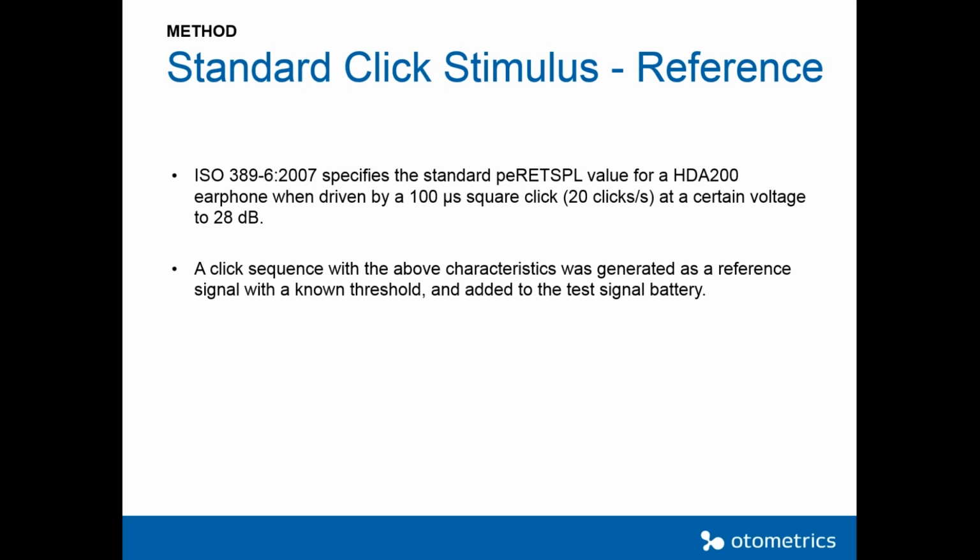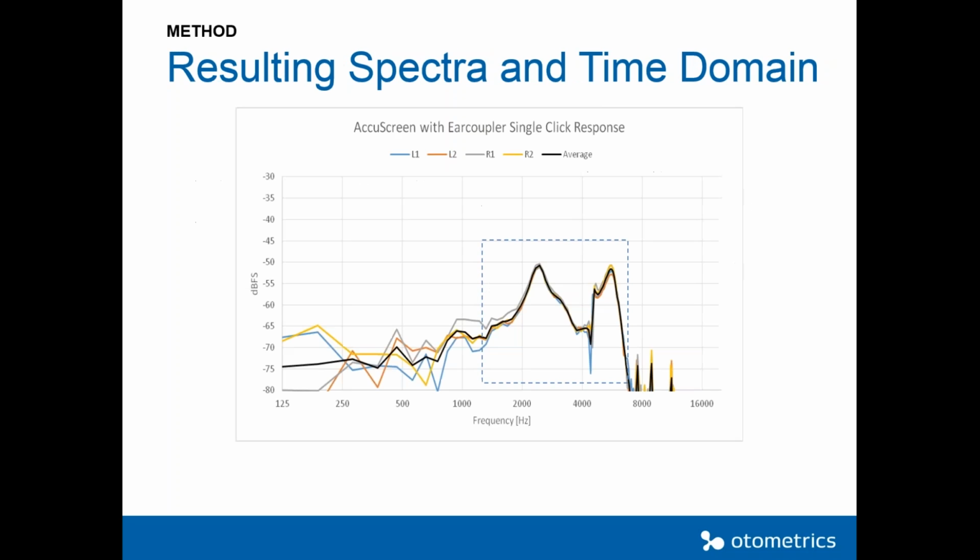This is a plot of the resulting spectra: the original spectra from the AccuScreen in this case, that is the black line, and the click spectrum that we have done this inverse filtering on. So ideally, these curves should be exactly the same if we did a good job. And as you can see in this plot, we did a good job between like 1100 up to 7000 hertz, roughly.